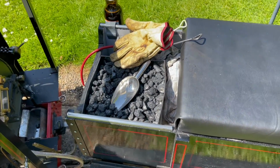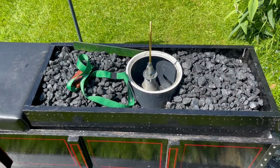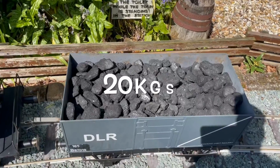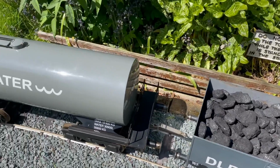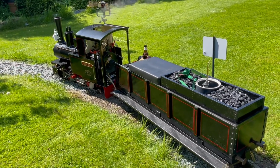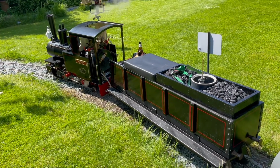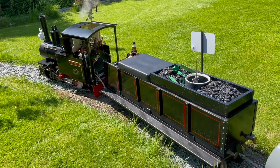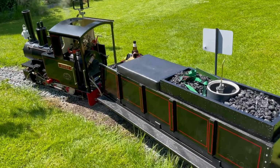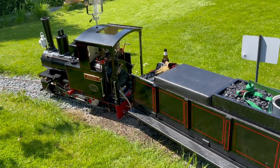we've got about 5 kilograms of coal at the front there, another 20 kilograms of coal there, and then the wagon at the back here, we've got 30 kilograms of coal in the wagon, so that gives us a total of 45 kilograms of coal. If you work that out in old-fashioned pounds, that's just about 99.4 pounds of coal. So we'll say 100 pounds in weight of coal. So we'll see just how many hours we can go for, and I'll convert that into miles and see how many miles we get.